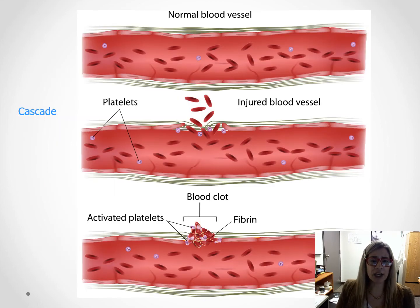So if we take a look at just our general graphic here, we have a normal blood vessel. So again, as I said, if you get a cut or you bump your shin or something and you get damage to a blood vessel, you'll notice that we have the red blood cells coming out of that wound. And that would be like when you get a bruise, basically the blood has seeped out and is under the surface of the skin.